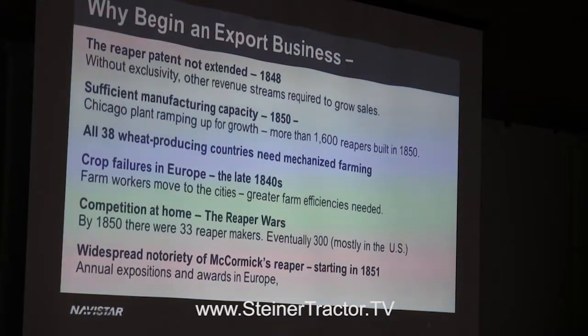And then the last reason, there was widespread notoriety because of the way McCormick promoted his product all over the world. That started in 1851. He did expositions, and had lots of awards. If you've been to the World Headquarters in Chicago, we have all the medals there that he won in Paris and all over the world. A lot of his passion was to win that, and he played a personal role in doing that.